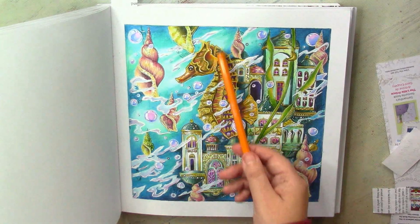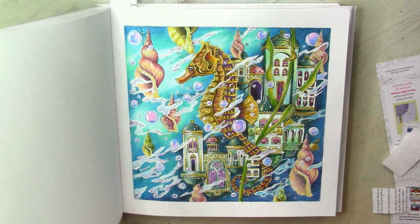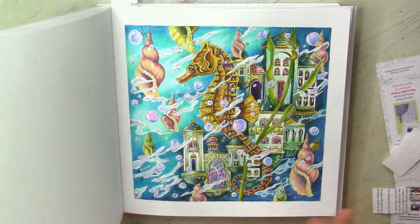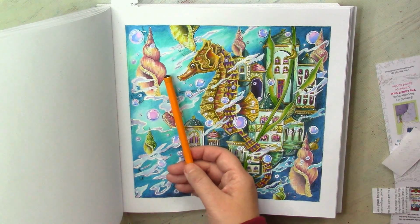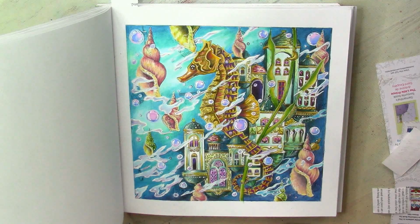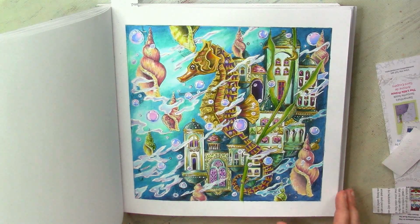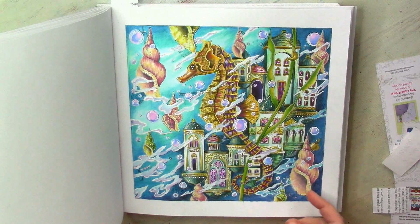Then for the seahorse, I used my favorite color combo of Polychromos pencils, so I switched between sets just to feel more comfortable. For example, for the shells, I love to use clay rose from Prismacolor, so I added it here to the blend because I wanted a very soft, slightly peach pinkish shade on the shells.